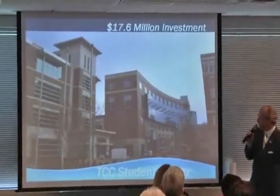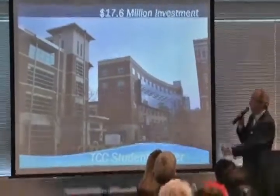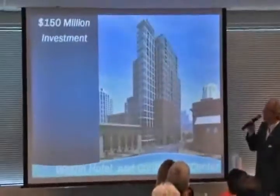If you've not been on Granby Street lately, this is the porte cochere of MacArthur Center, the front entrance there. This is the new Tidewater Community College Student Center, and it is just about done, and that's about a $17.6 million investment. And again, the light rail stop is right on Monticello Avenue.